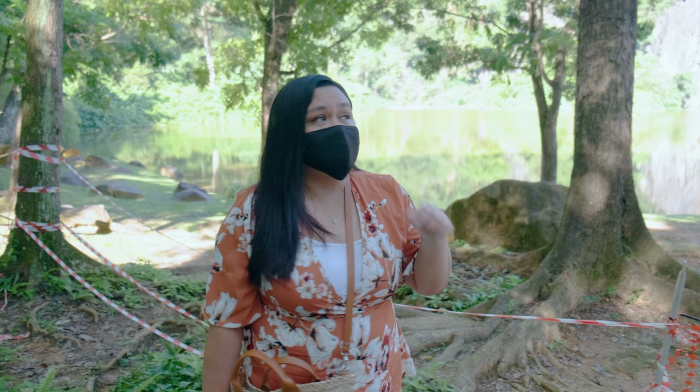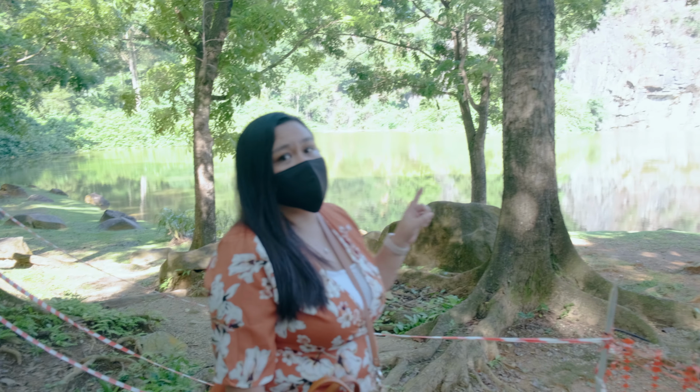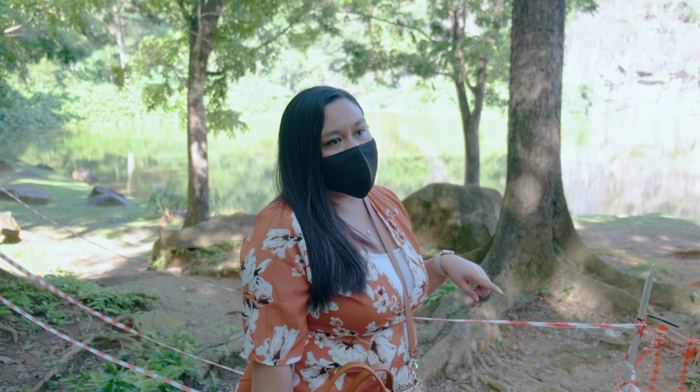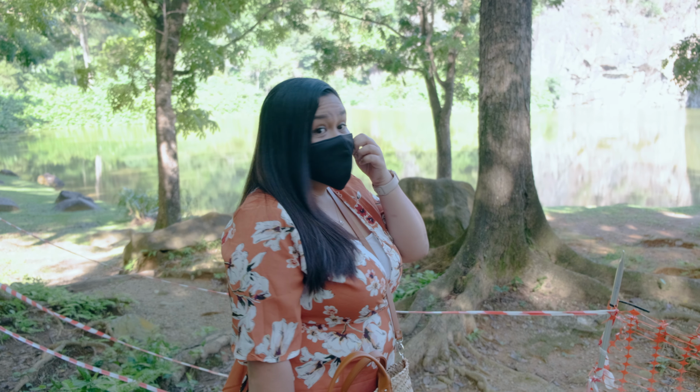And I read that this mountain, right, people used to climb there. There was like a forest trail where you can climb there. But in 2006, there was a landslide, so they have to close it. It's pretty cool.